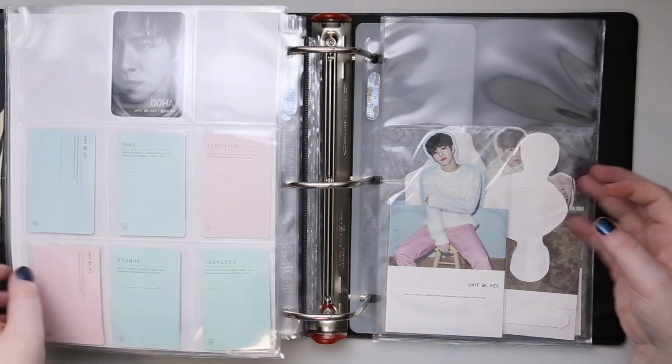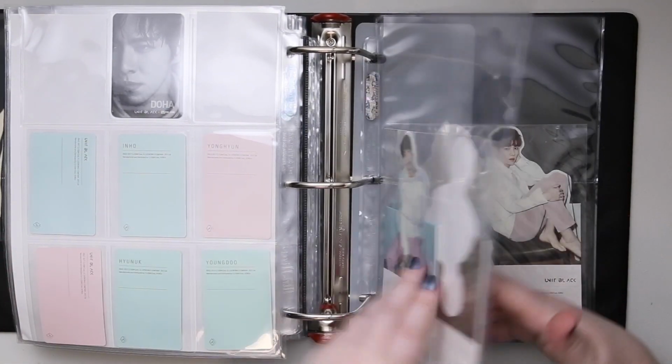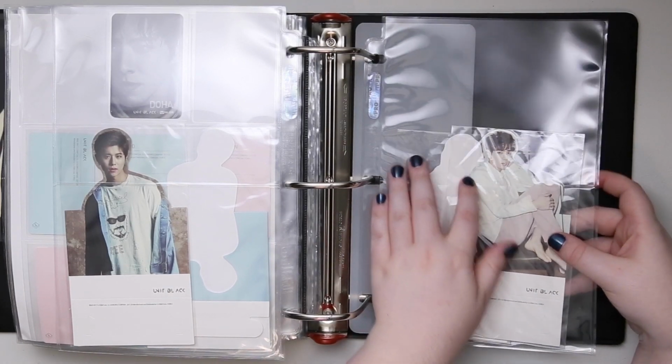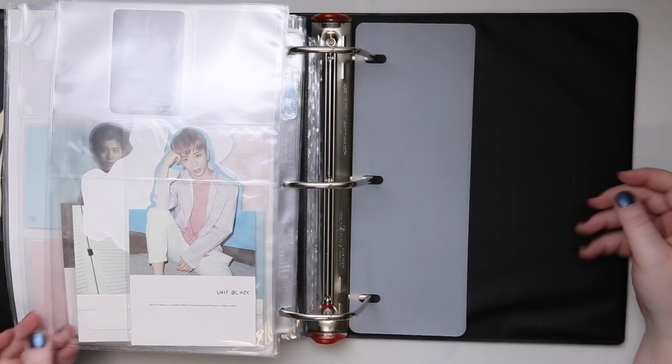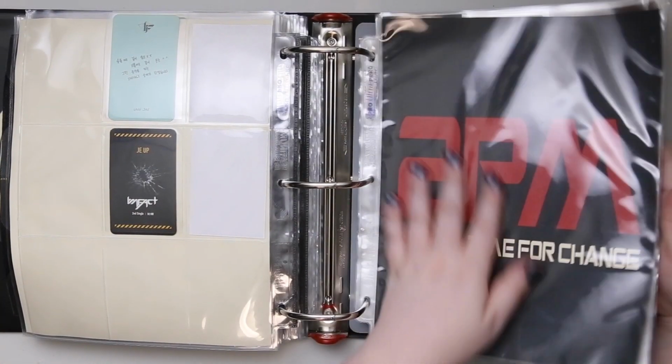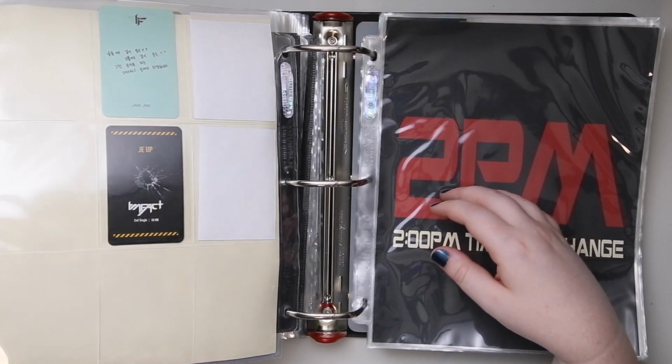because I wasn't sure if I was going to buy the other In Black albums. We got Boys 24, this is In Black. I know Into It, now that I remember, technically is part of Boys 24, but I put them in a different binder because I forgot. My bad.